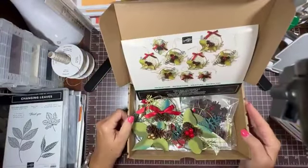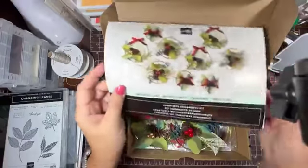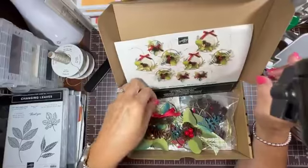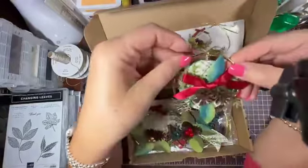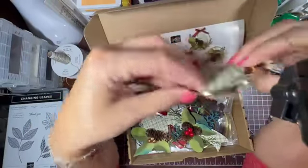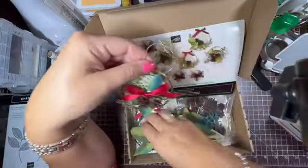This is probably better far away so you can see the whole thing. One of the new kits is the Christmas Ornaments Kit. And this is pretty fun and it's pretty easy. So look at these. These pine cones are actually made out of plastic. And you do need a glue gun to put these together. But they're just these fun little ornaments.